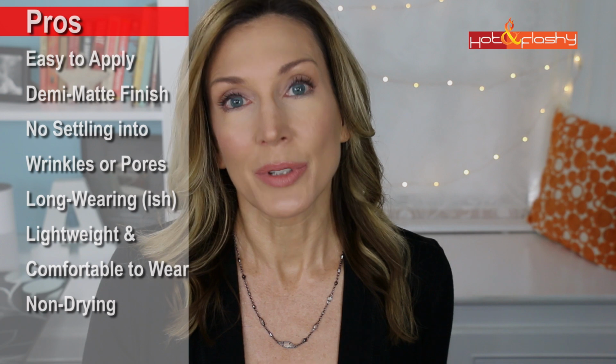It's fairly long wearing on its own. It looks great still at the 5-hour mark. Between 5 and 10 or 11 and a half hours, which is really long, it does tend to break down a little bit, start fading, start wearing off. It has a lightweight, comfortable feel. And the last pro on it is that it is non-drying.